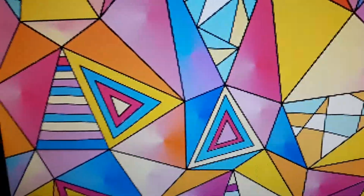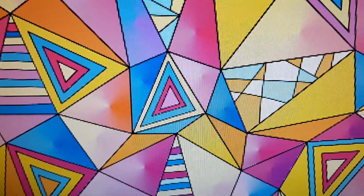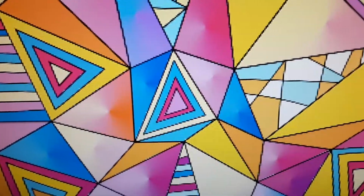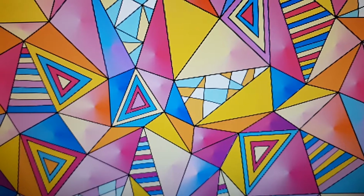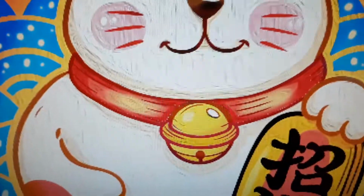So what do you think about this one? Not a bizarre picture, huh? I told you I'd show a lot of different pictures. Tell me which one is your favorite. I'm going to pull back a little bit. I thought this cat was cute. If anybody could translate that, tell me what that means, good luck. Awesome.